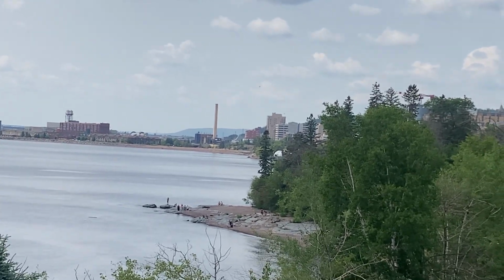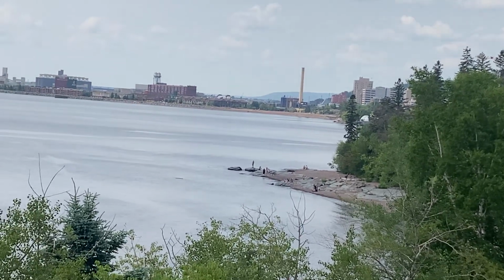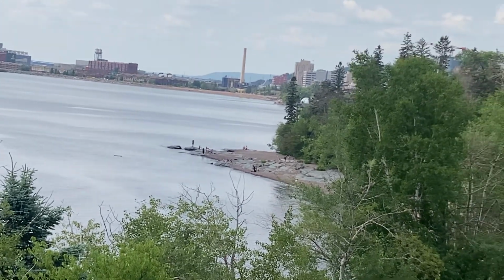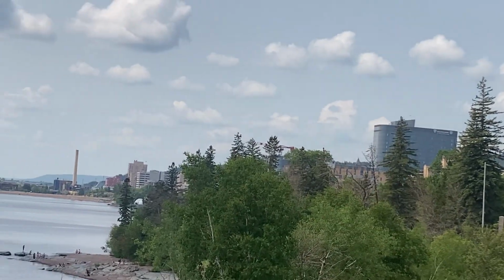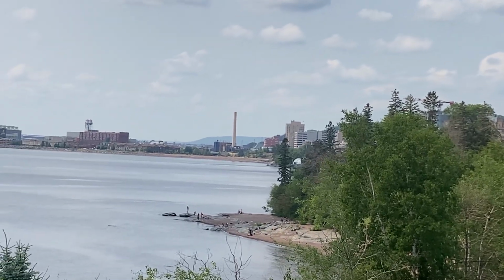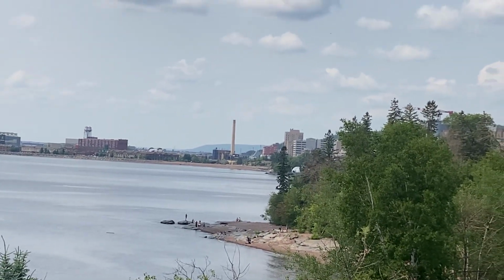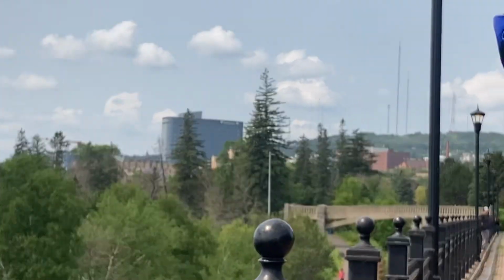Is that the area that's being rebuilt now? It has been. This whole, you can't see it right here. You see it better closer. We'll go down to Canal Park, but you can see where it was wiped out by huge storms, and they've had to rebuild it with huge boulders, and it's a great place to walk or ride your bike.